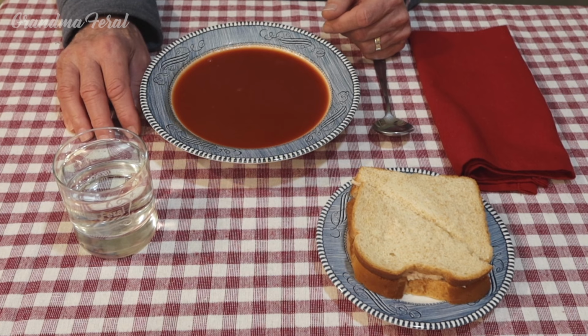For lunch, we are having tomato soup and a tuna fish sandwich. If you want to know how to make the soup, there is a link to the video below.